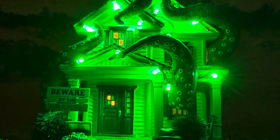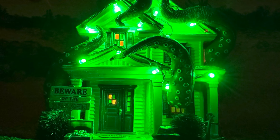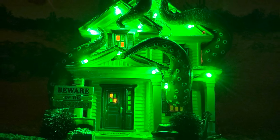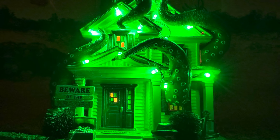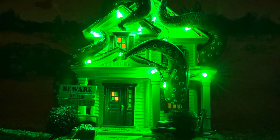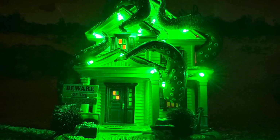And I like that they just went crazy with the green because of the whole sea monster vibe and these big green tentacles. I like it. So you do get more than green on this house, though. The rest of the house has the orange light coming out of it. So it's pretty cool. The front, that green, is actually just the decor lights, and the rest of it looks like the house is normally lit. I really like that. It makes it look more realistic in your display.